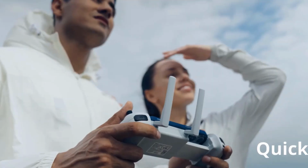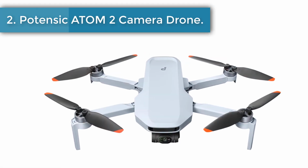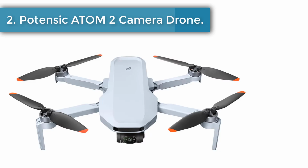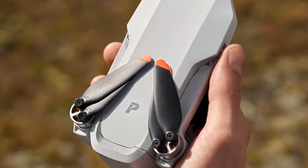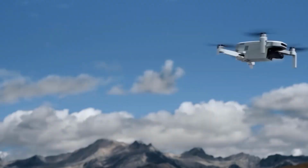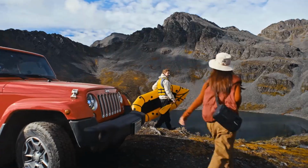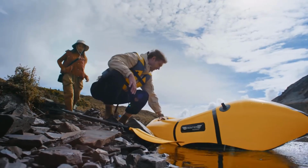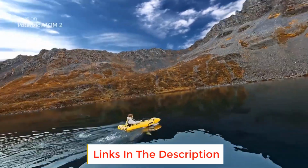Number 2. Potensic Atom 2 Camera Drone. Potensic Atom 2 Camera Drone, 4K HDR Video, 8K Photo, 3-Axis Gimbal, under 249 grams, vertical shooting, 10 km, AI night shot. AI track brings a new level of excitement to aerial photography and videography, turning every flight into a creative adventure. Flying this drone feels effortless, allowing users to explore landscapes, cityscapes, and hidden corners of the world from a unique perspective.